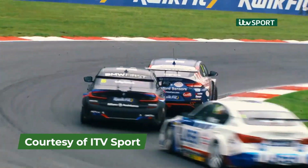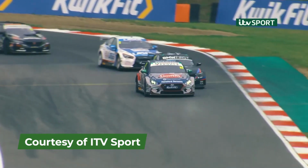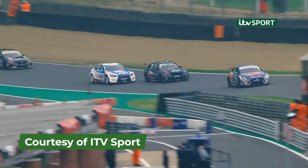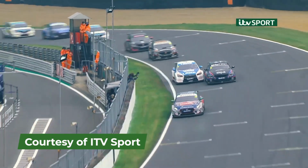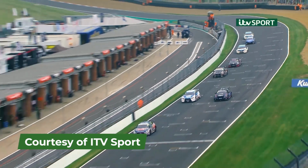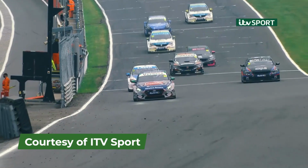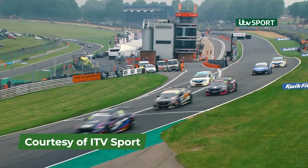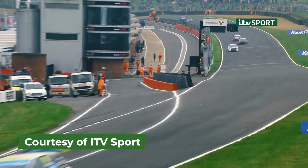Now, was that a push to pass? It certainly wasn't intentional contact, but contact there was. Ingram has benefited, he's taken over the lead. This is going to be a drag race to the line. Look, here comes Sutton up on the inside line. Gets up alongside the BMW, gets his nose ahead of the BMW. Tom Ingram wins. Second place across the timing line goes to Ash Sutton by 38 thousandths of a second.